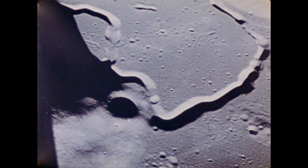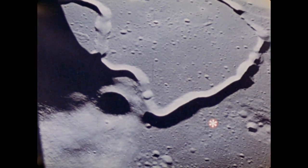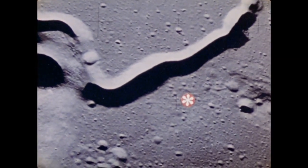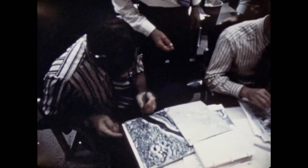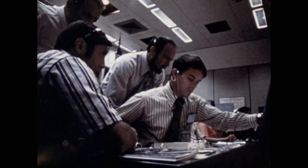Scott and Irwin were located on an undulating plain situated between the Apennines and Hadley Rill, an area selected by the scientists as being one of the most geologically significant sites on the moon. 2 hours after touchdown, Dave Scott stood up in Falcon's upper hatch to survey their landing area.